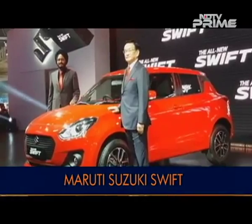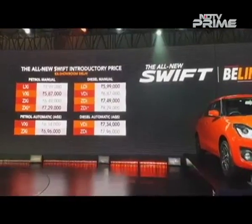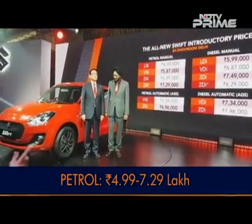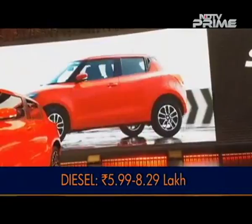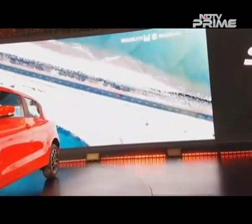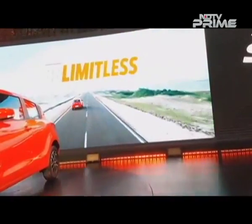The big launch at the Auto Expo was, of course, the new Swift. With prices starting at 4,99,000 rupees ex-showroom, and now with an automatic and manual gearbox on both the petrol and diesel engines, expected to be a runaway success. In fact, it already has a 6-month waiting period.